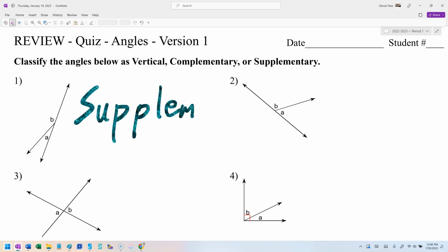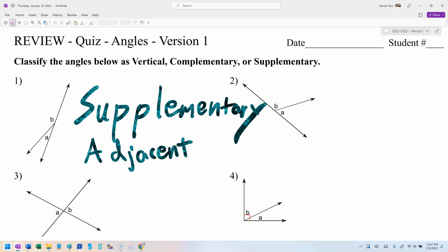That means 180, right? Yes, supplementary means they add up to 180. And there's also another word we can use. It starts with an A. Adjacent. Adjacent, very good. So any of the supplementary or complementary are adjacent, right? And adjacent can also be like not 90 or 180. But for this practice, they are going to be one or the other. Okay, good. What about number two?